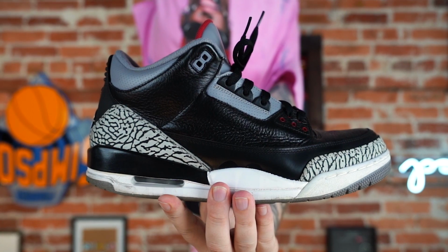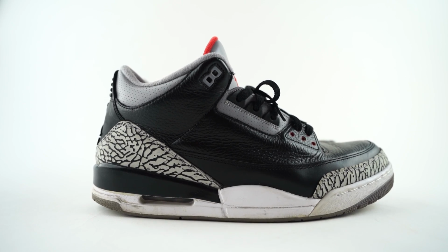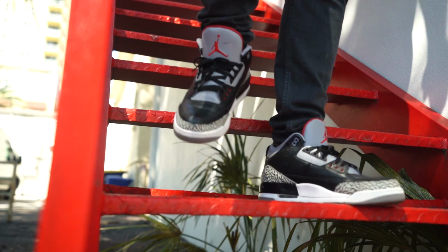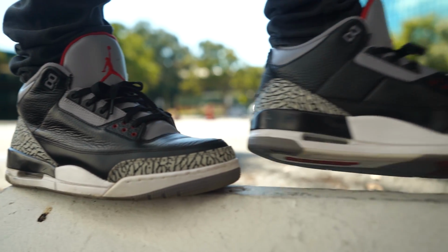The cons, or the negative aspect, would just be that after 5 years, that's basically it. They're starting to fall apart. And this is recent, by the way. This sole separation just started happening right around the 5-year mark. And that's pretty much it. There's not a lot of other negative aspects to it, just the paint chipping and the sole separation, really. So there you have it.